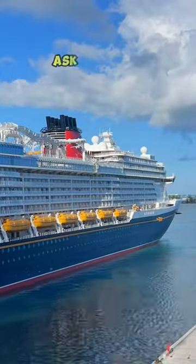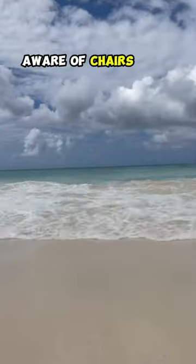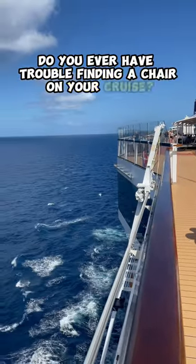And number three, ask the pool attendant to help you find a chair. They are usually aware of chairs that haven't been used for hours and many times will move the towels for you. Do you ever have trouble finding a chair on your cruise?